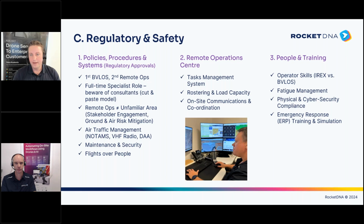Another important element when you're training up your remote operators: while there's a lot of BVLOS training, we've typically employed commercial airline pilots, because there's a lot of benefit in bringing on operators who've got an IREX or an instrument rating within the systems, because that's essentially what you're doing here. If you think about it from a traditional air traffic point of view, we're really looking at how you're separating the person, how they rely on those systems and use those systems in the most effective way possible to deliver a safe overall solution.